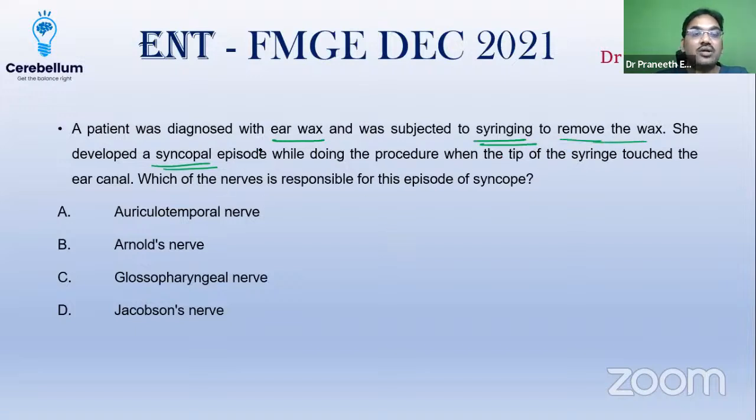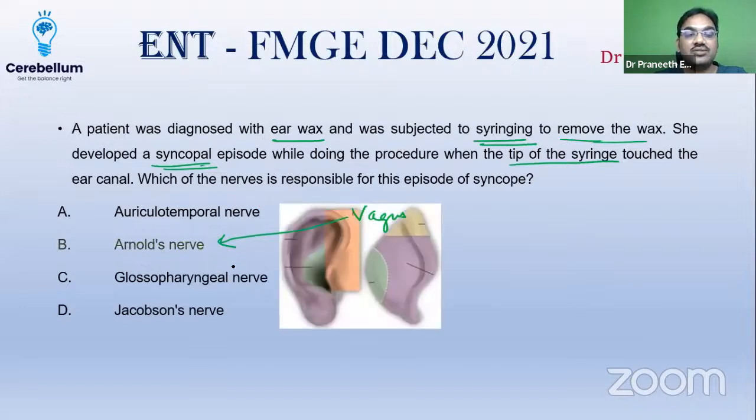So here, which nerve is supplying the posterior wall? Your vagus nerve branch, that is called Arnold's nerve or Alderman's nerve, that is supplying the posterior wall. So whenever you are doing the syringing, if the tip of the syringe, the metal object, touches the ear canal, sometimes the patient can have a syncopal attack. So Arnold's nerve is the answer here.